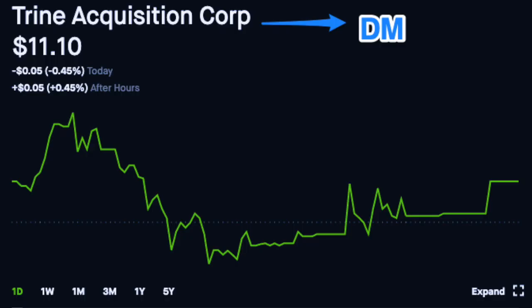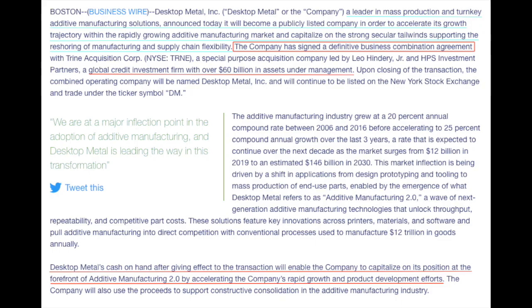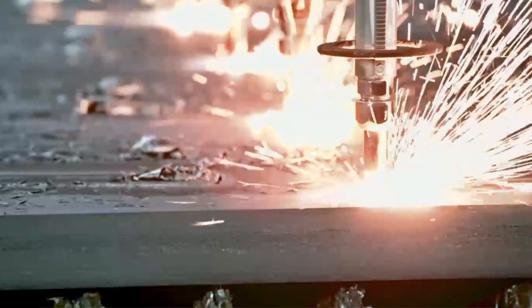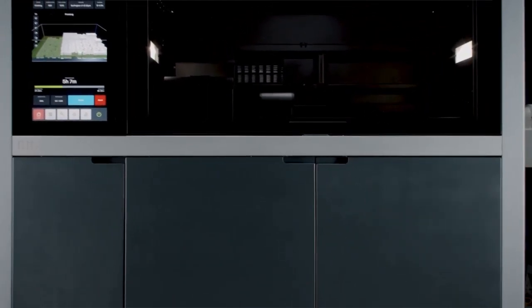So the SPAC we're talking about today is ticker symbol TRNE, and that is TRNE Acquisition, and they're going to be merging with Desktopmetal, closing in Q4 of 2020, and they will be listed on the New York Stock Exchange under DM. So Desktopmetal is based in Burlington, Massachusetts. They're accelerating the transformation of manufacturing with an expansion portfolio of 3D printing solutions, from rapid prototyping to mass production. They were founded in 2015 by leaders in advanced manufacturing and robotics.